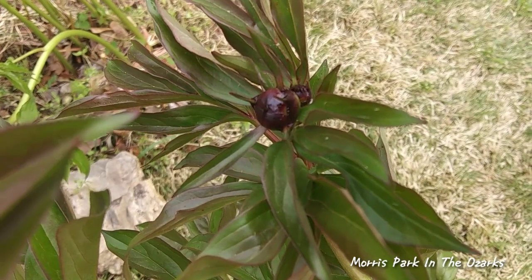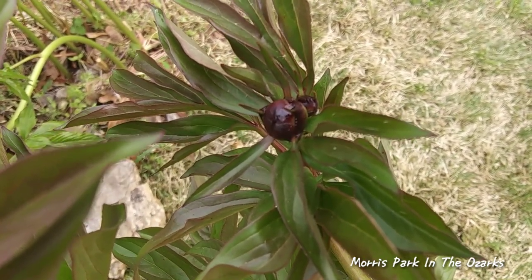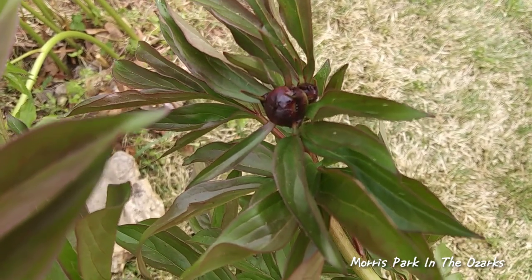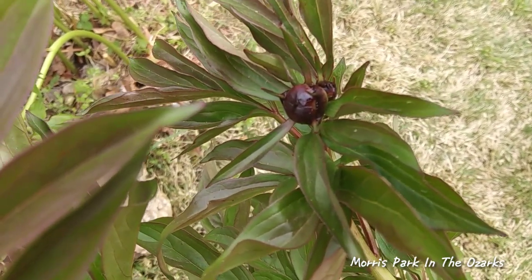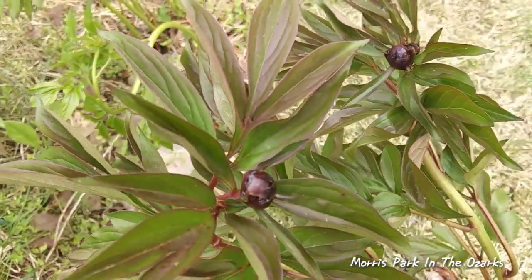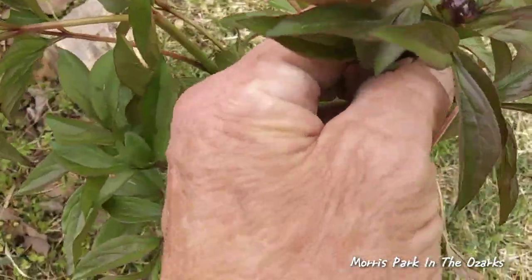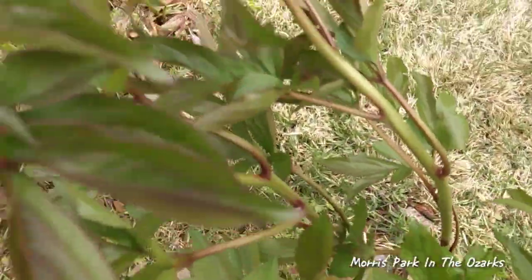If you really look closely on these, you'll see ants working them over. And that's important for peonies, actually. You have to have these ants with peonies because they produce so much sugar on the buds, they won't open without the ants. The ants clean off all that sugar and let the flowers open. Without them, really, they just don't work too well.